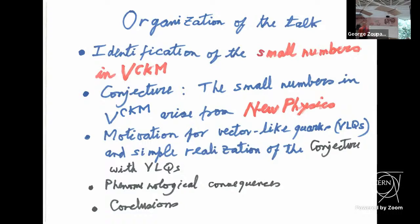And the new physics that I'm going to give as an example, by the conjecture itself, I think goes beyond the idea of vector-like quarks. The specific example goes with identification of new physics with the vector-like fermions. In terms of propaganda, vector-like fermions are fermions where you can write a mass that is gauge invariant. They are cousins of right-handed neutrinos.